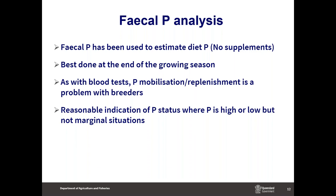The difficulty with using fecal P in breeders is the same as the blood tests, that the breeders have the ability to mobilise phosphorus from their tissues as well as putting it back into tissues. Our conclusion on fecal P at this stage is it's probably a reasonable indication where you've got country that's very good for phosphorus or very low for phosphorus, but that in-between area, it really lacks the ability to discriminate as well as we can achieve with the blood tests.